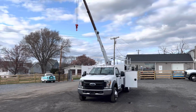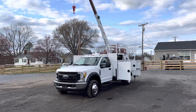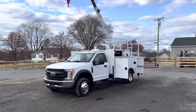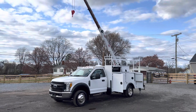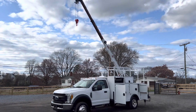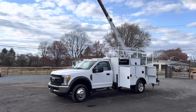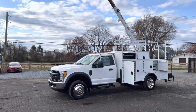So if you are looking for a service truck that works and does everything it's supposed to do, and don't mind a little bit of rust, or if you want to repair that rust, cut it out, or replace the doors, then this is the perfect truck for you. We're offering it at a discount because of that, but it's still a great truck, one that works, does everything it's supposed to do, and looks good doing it.